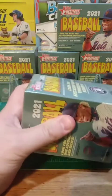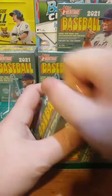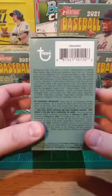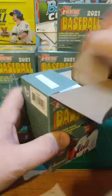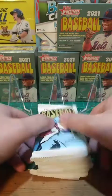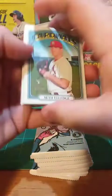Gonna do 5 blasters. These are the Walmart blasters that have the Venezuela stamps, about 1 in every 300 packs for those. But yeah, there's some pretty cool variations to look out for, much like the 1 through 400 set. This is basically a Heritage update type set. Nice looking packs with the white wax. But yeah, let's see what we got going on with 2021 Topps Heritage High Number.